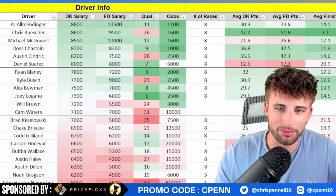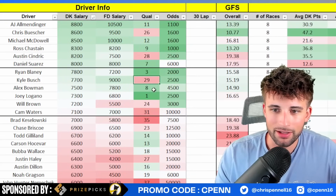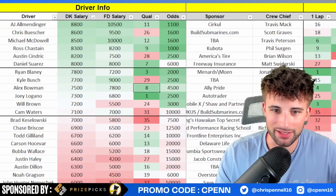So Bowman would probably be my preferred option of Logano and Blaney in tournaments, but that's tough to get there when you have Kyle Busch. But I would say Bowman's probably my preferred pivot off of Busch over Joey and Blaney, because I don't really see them being up front the entire day.